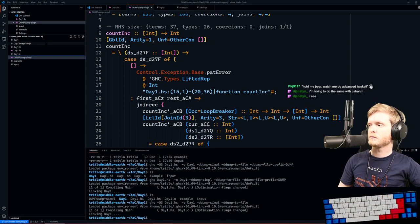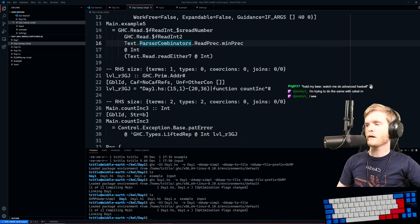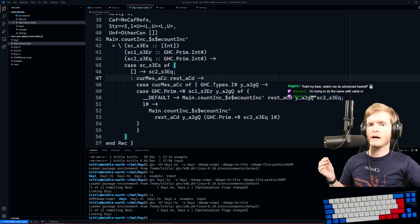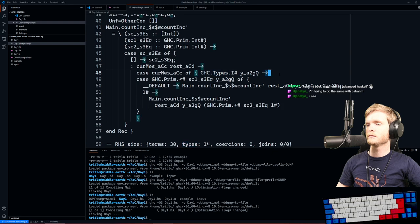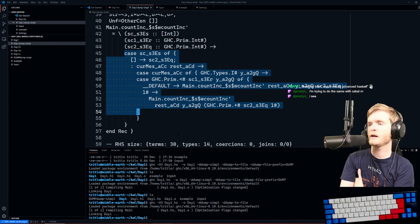So now we get the actual thing. Okay, the main is just the example, that's not interesting. So this is our count inc prime function, right? You can see that this is very primitive, but it really just goes down into a case statement, and it checks and then it calls itself again, right?